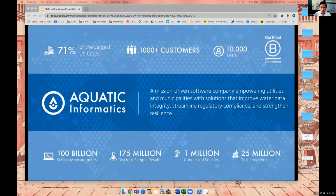Okay, so who is Aquatic Informatics and what do we do? We're a mission-driven software company. We're headquartered here in Vancouver, British Columbia. We have offices in Australia and Denver as well. And at the end of the day, we build software that helps utilities, municipalities, federal agencies, state-level organizations improve water data integrity, streamline their regulatory compliance, and at the end of the day, strengthen resilience.